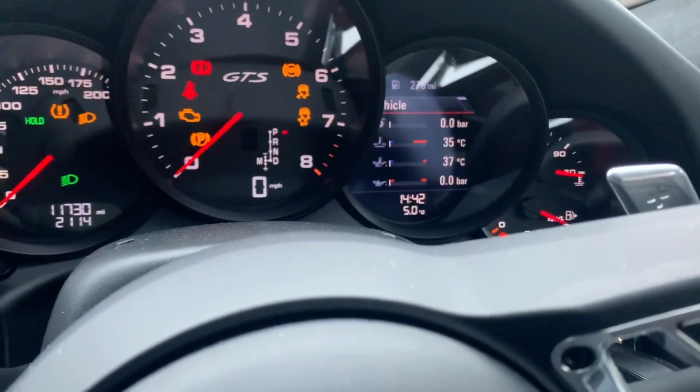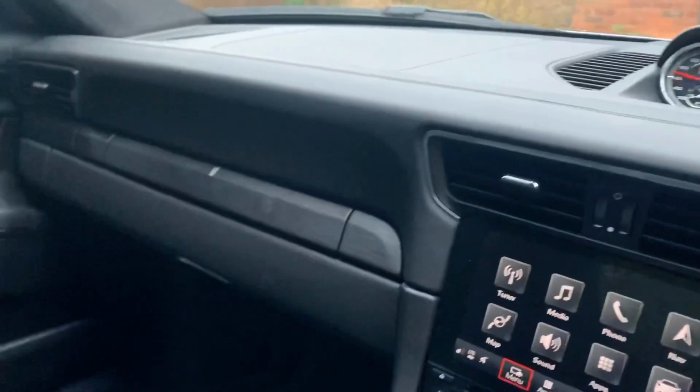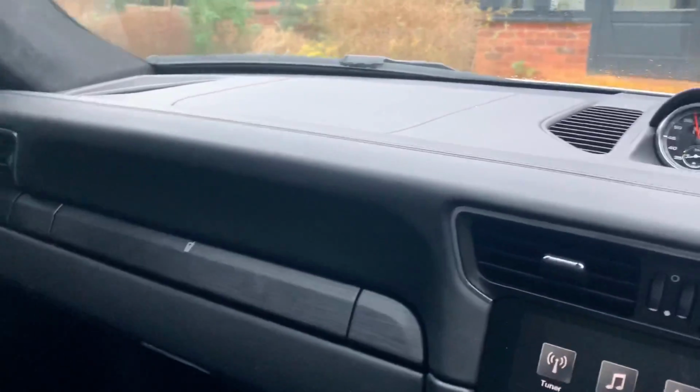Yeah, I mean, it's nice. I try and hold on to the steering wheel, frankly, when I'm at pace. But yeah, the inside of here is a nice place. I think the stereo is good. It's not fantastic.